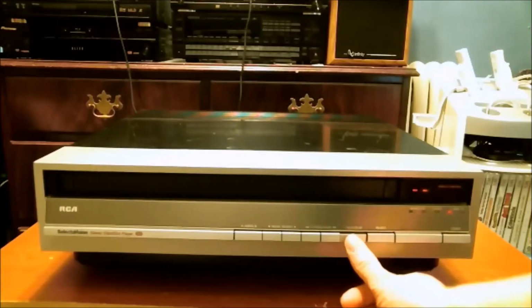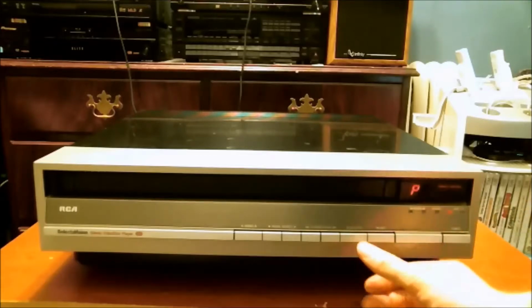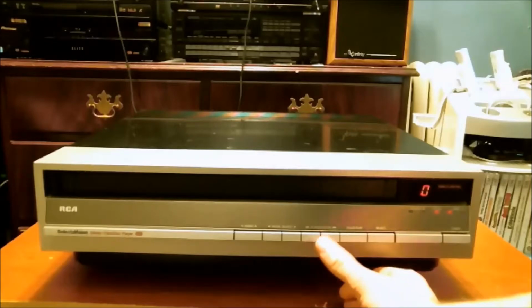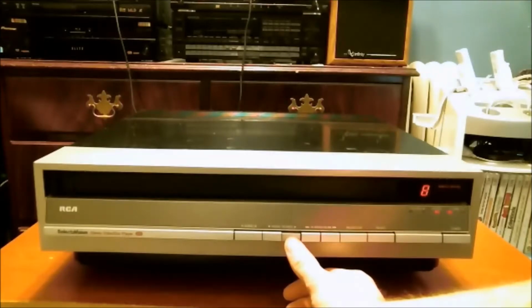I like this player a lot because it has an indicator. I mean, you hit pause and you can see that it's paused. You can do a faster visual search and tell immediately that you are going on to a certain part of the disc because the numbers on the dial start moving up. You can do a slower search with one of these buttons.